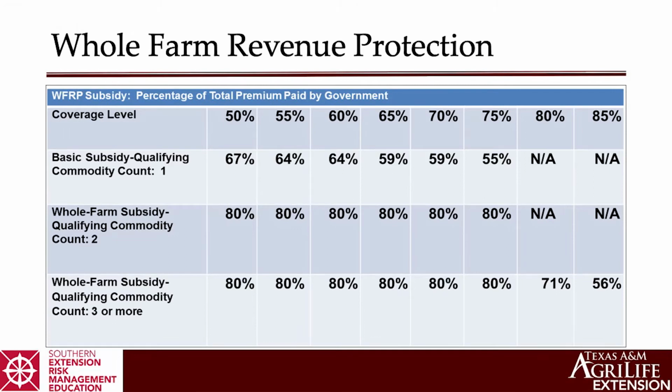And so this slide gives you a picture of what I was talking about, the advantages of some of the lower premiums. If you have 2 or 3 or more commodities that you are bundling into a whole farm package, you can get up to 80% premium subsidy rates. So you're paying 20% of that actuarial premium. But again, if you only have one commodity, that doesn't disqualify you, but those premium subsidy rates for one commodity are going to look much similar. In fact, they are the same as if you were purchasing multi-peril crop insurance, for example. But if that's your only option and multi-peril is not available to you, this could be an option for you.